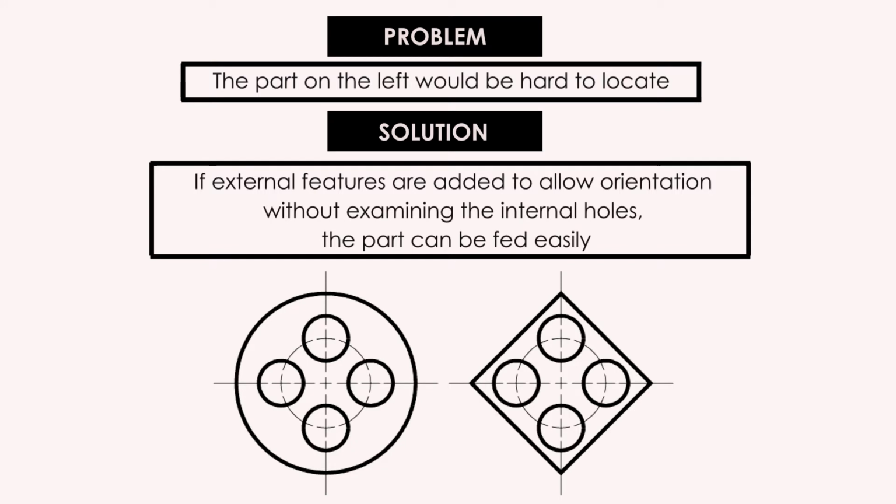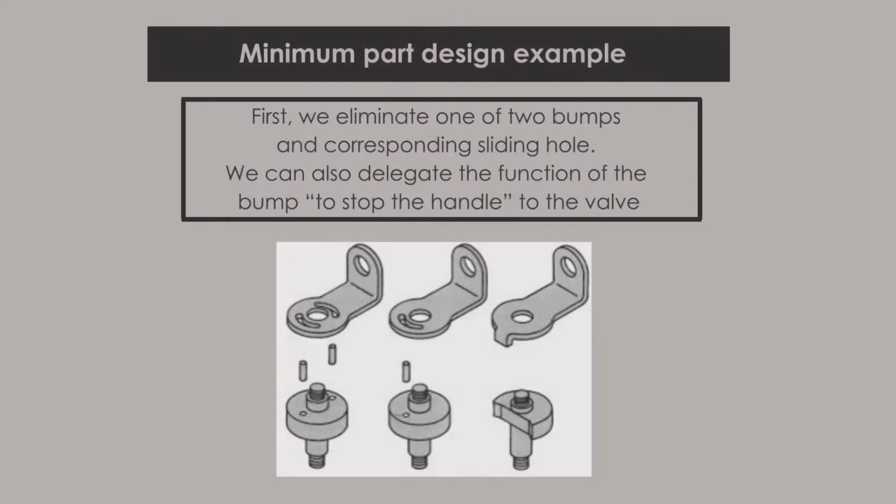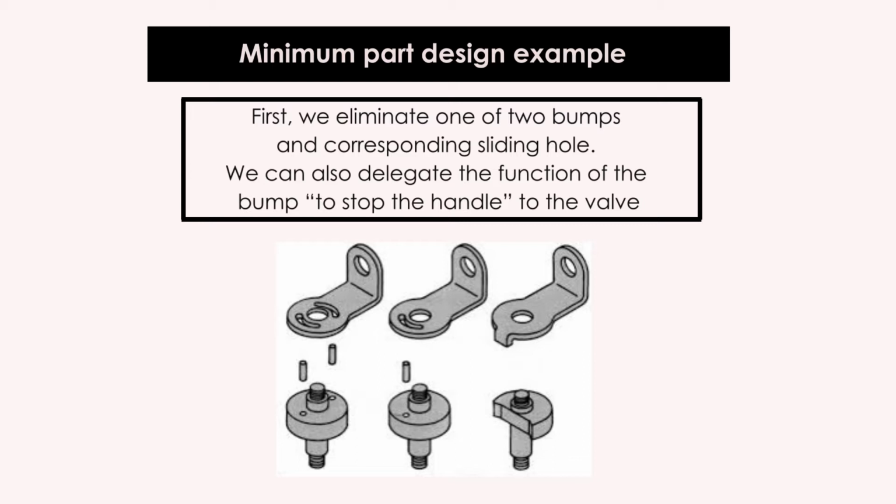In example 2, it is hard to locate the disc on the left with a specific orientation of internal holes. But if we add an external feature for orientation, look at the right picture, the part can be fed easily. Well, of course, in this case, we deviate a little bit from the round shape that is typically easy to manufacture with a turning machine. But if the part is manufactured by another process, it should not be a problem at all.